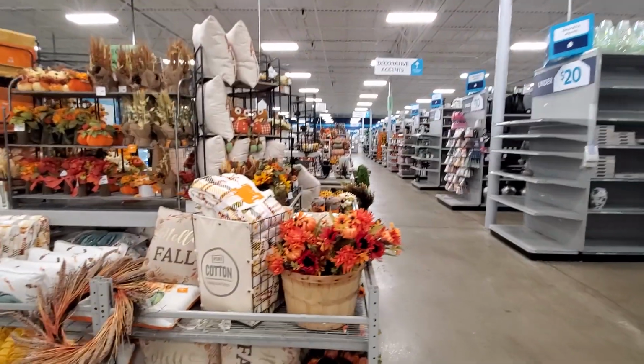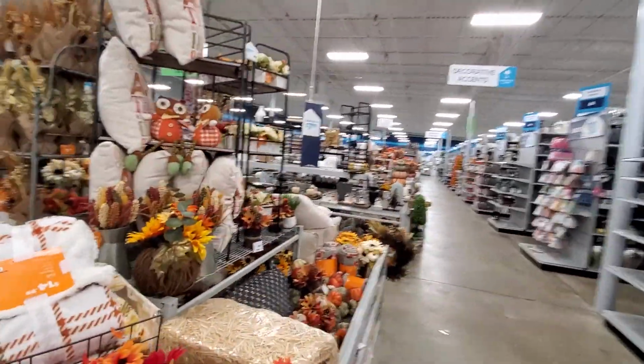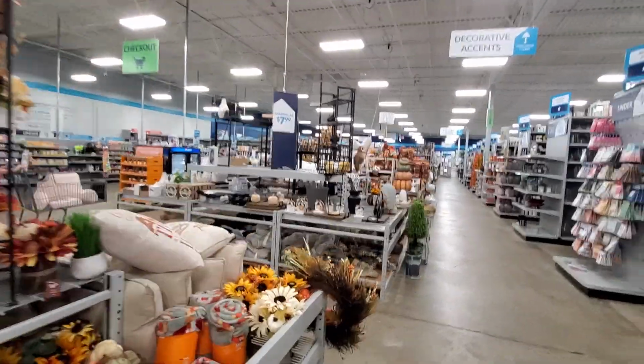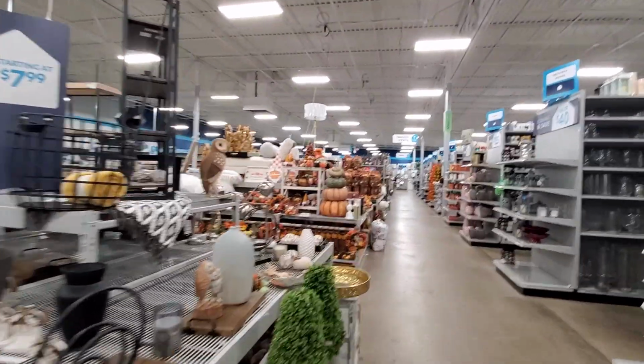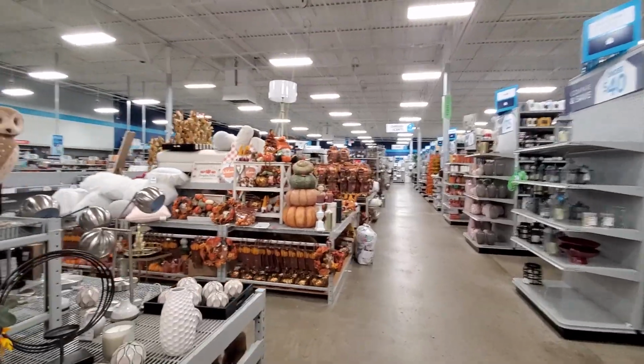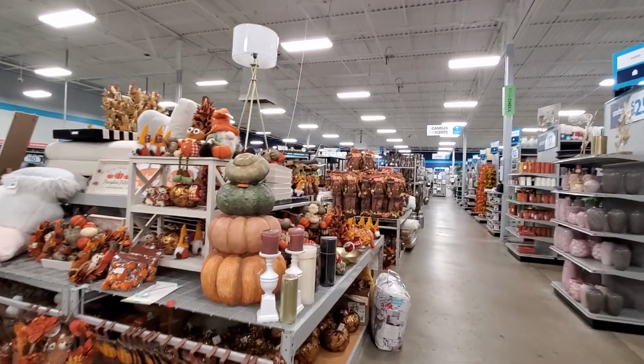All right, we came to the end of the Halloween stuff, but they have a bunch of fall stuff just to show you. Their whole center aisle here is full of it. And they have some really cool stuff, pretty stuff. Just not in the market for any of this. I really love it.